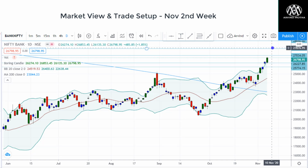The question now is, obviously, there's no doubt that we have to go long, but the question is where to book profits. So right now we've got the levels. Just keep these levels in mind and keep tracking the charts. Once you see these levels, take some profits off, and if you see the rally sustaining again, you can again keep buying.